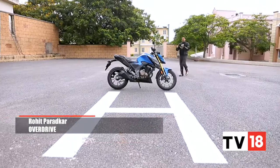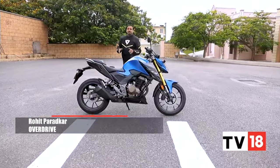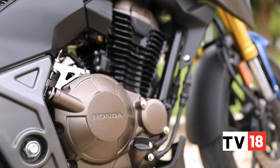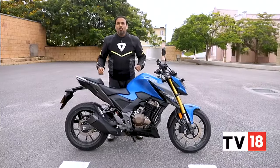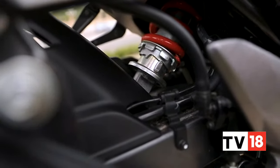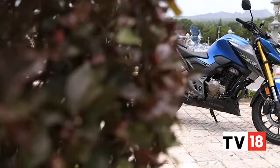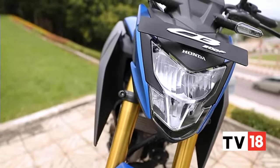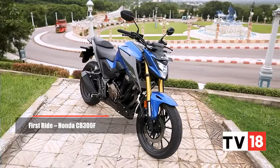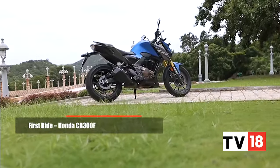What the F uses in that sense is a completely new platform compared to the CB300R. Like for example, the engine is all new, it is not liquid cooled, the chassis is all new, it is marginally heavier, the suspension is different but very similar in spec and hardware to the Hornet 2.0. With the sharp face and tank shrouds, the CB300F looks smart in my opinion and has the right amount of aggression without going overboard with the styling.